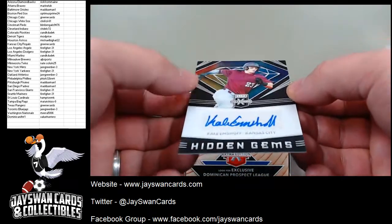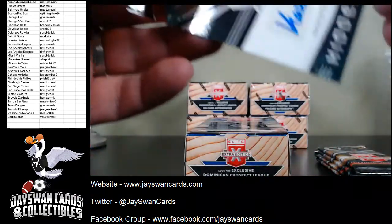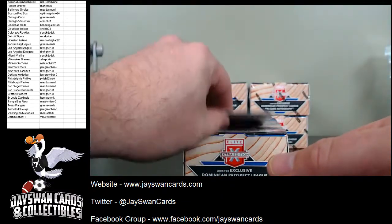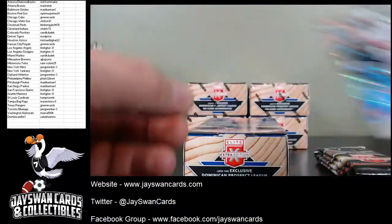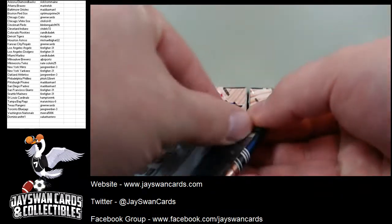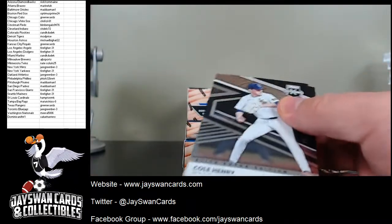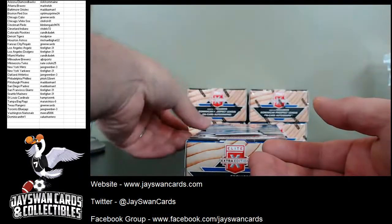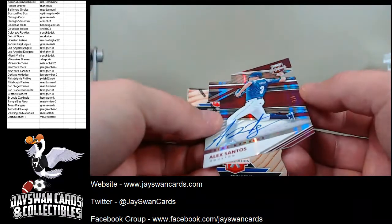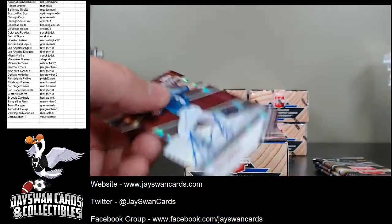All right. We've got Kale Emshoff for Kansas City, Hidden Gems. And we've got Kelvin Hidalgo. That will go to the Dominican spot. That is to 178. Cole Henry for Washington. Pico Armstrong, that's a base chrome for the Mets. Alex Santos, Houston, that is numbered to 9. That is an on-card die-cut auto. Nice low-numbered stuff there.